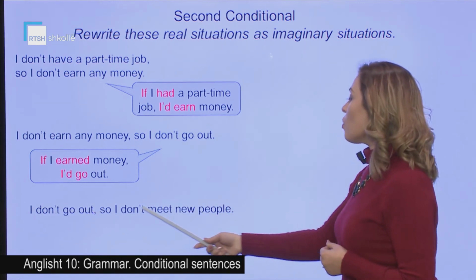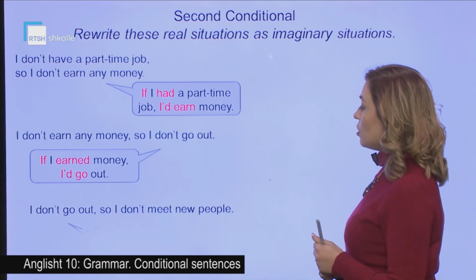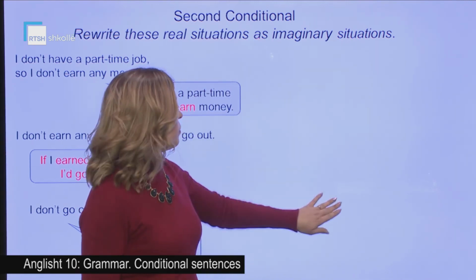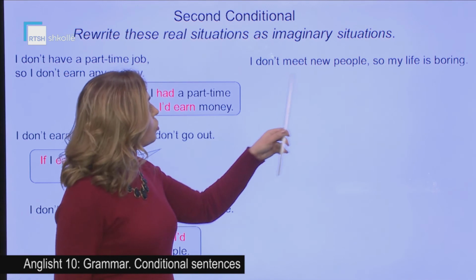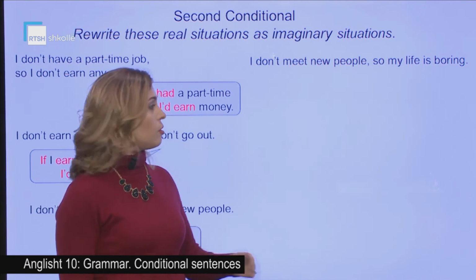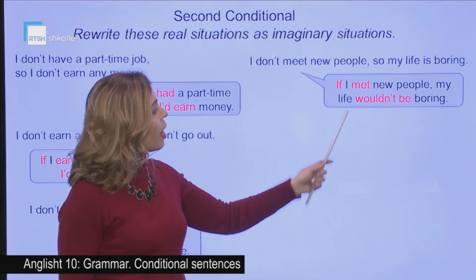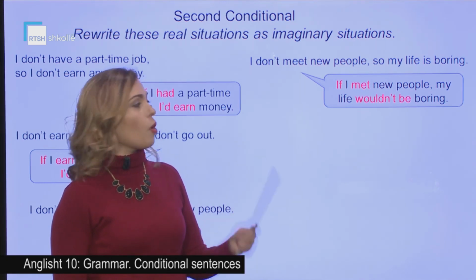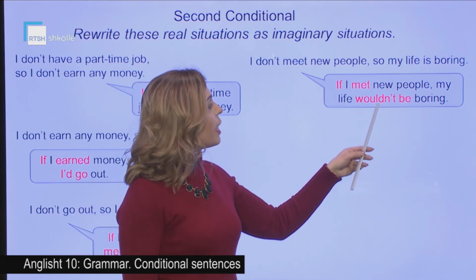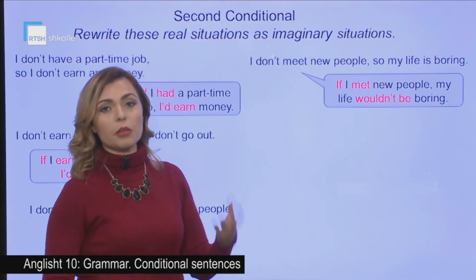I don't go out, so I don't meet new people. But if I went out, of course, I would meet more people, more new people. I don't meet new people, so my life is boring. Let's imagine that I met new people. So, if I met new people, my life wouldn't be so boring. Again, we will not forget that we have if plus past simple and the other part, would or wouldn't plus the infinitive, the simple verb.